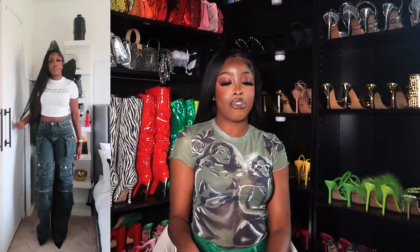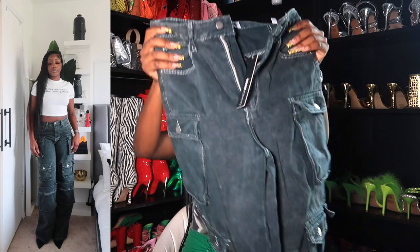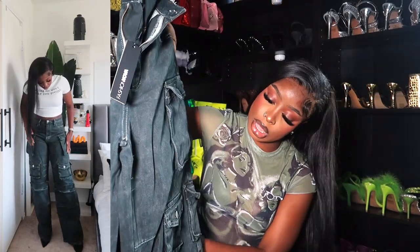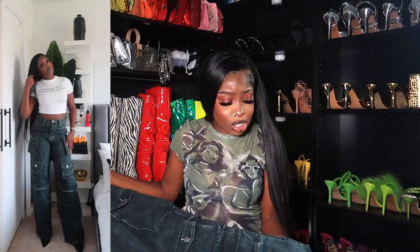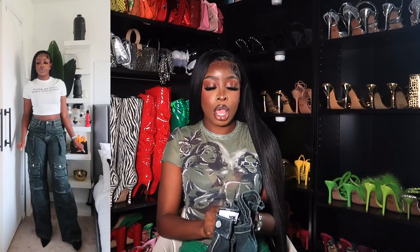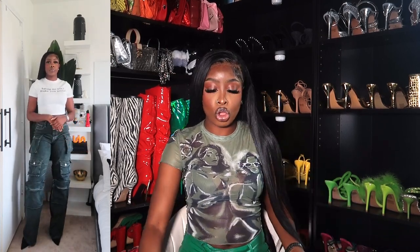And then last but not least, the final pair of pants I got from Fashion Nova are these denim baggy cargo jeans. I want to say this is gray, but I think on the description it said green. I'm gonna go check back. I really do love these, but I'm a tall girl, so sometimes when I'm looking for oversized pants, I think I need to start shopping in the men's section to get that oversized look that I want, because baby, I'm not finding them in these.